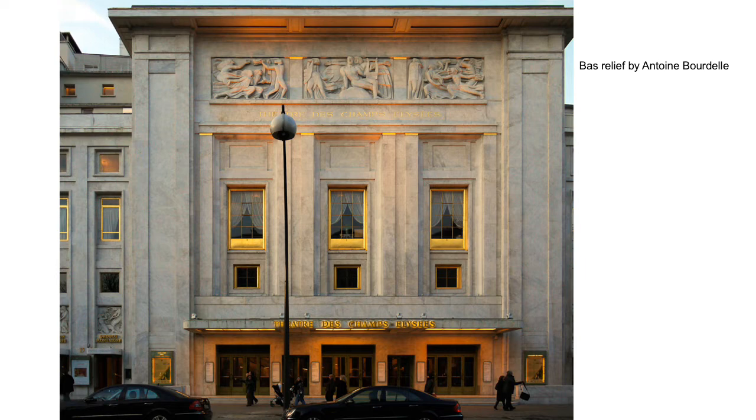So here we see the bas-relief of Antoine Bourdelle. It is one of the markers of Art Deco art, masterfully executed, where again we see all the themes that we discussed last time, this reappropriating of earlier, more vital cultures, the stereotype laid on top of different people from around the globe, and reappropriated to create something alluring, something so-called exotic on the facade of this famous theater.